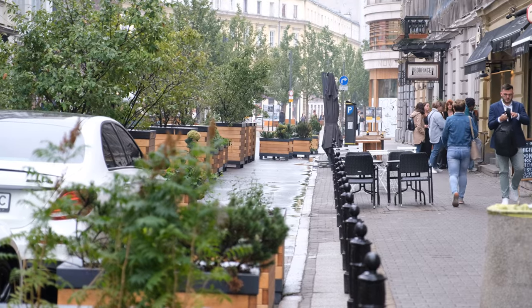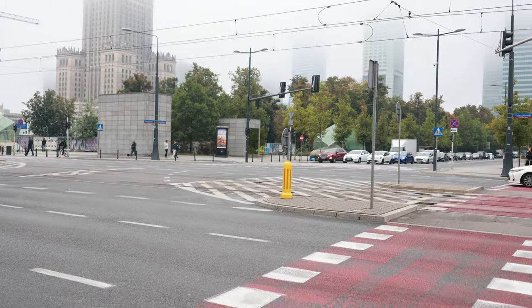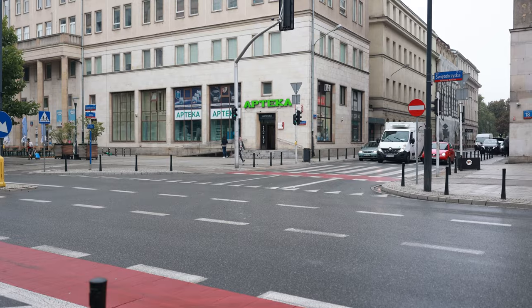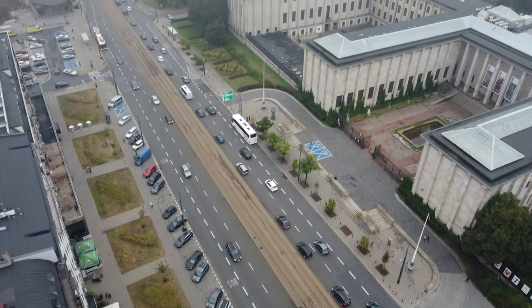Walking in the city is made easy by the generous width of the sidewalks. However, it's at the intersections where you're forced to wait for a long time as a pedestrian. You have all this wide space on the sidewalk, but that doesn't mitigate all the noise from the traffic going across the wide boulevards that cut straight through the city.